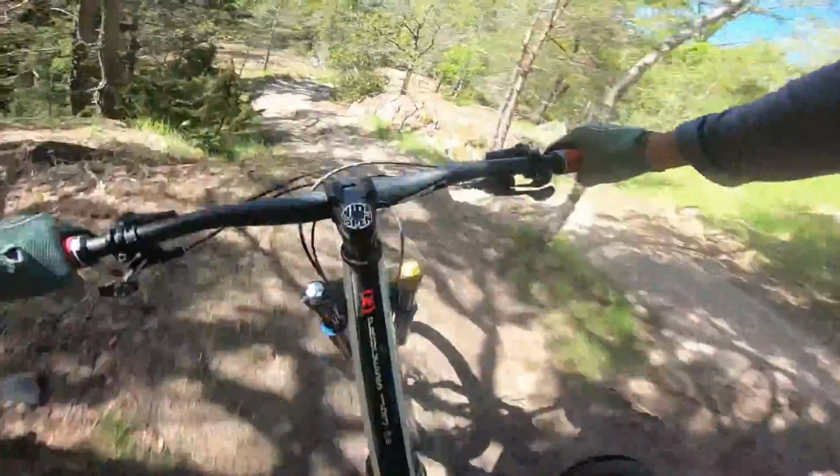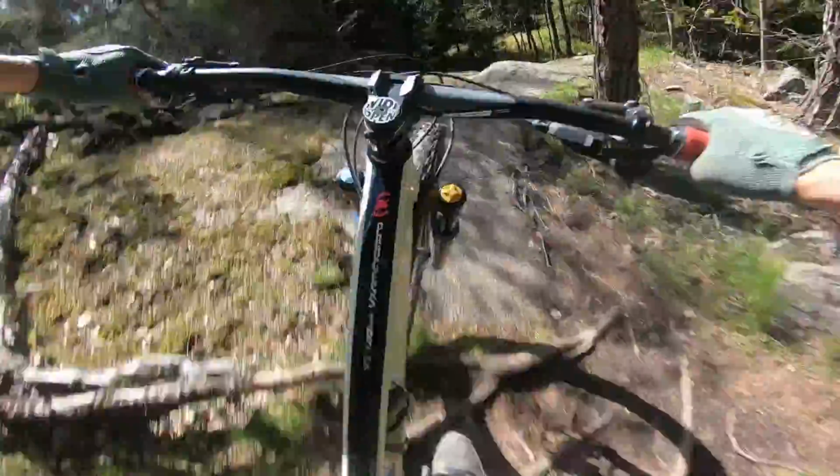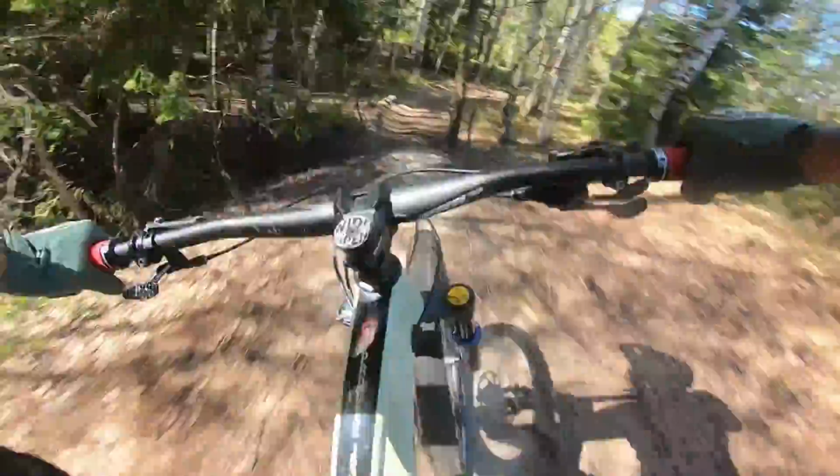So it's a big drop into right-hander, you jump out of the right-hander onto another rock slab, and then you have like a supercross section, so you jump from a rock and land on another rock. And then it gets really flat and pedally for like 20 to 30 seconds. So it's a really good training trail. After the pedaling's done, you drop into the ending of the Enduro Trail, but there's another trail junction in there, like they merge.